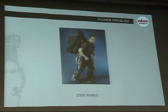The one issue we talked about briefly: two weeks into the project, we realized we had a power problem. The thing used 2,500 watts. So how are you going to make 2,500 watts portable on something that's not an IC engine and something that a soldier is actually going to want to wear?